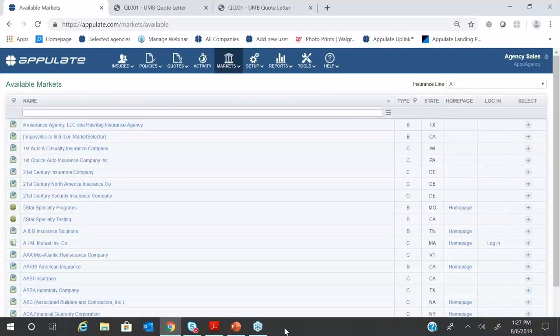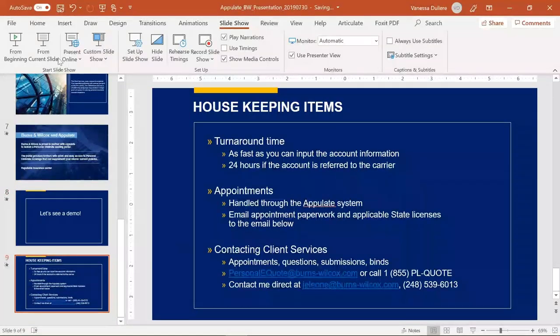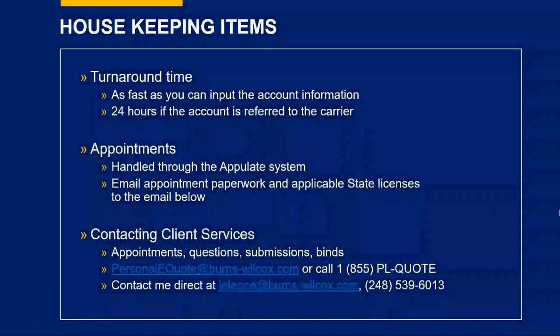All right, so that's it for setup. I'm going to go ahead and take us back to our slides. We have just one more slide to work through here, and then we'll open it up for any questions. Jeff, over to you. Yeah, thanks, Vanessa. Appreciate it. So just a few housekeeping items here to cap things off.